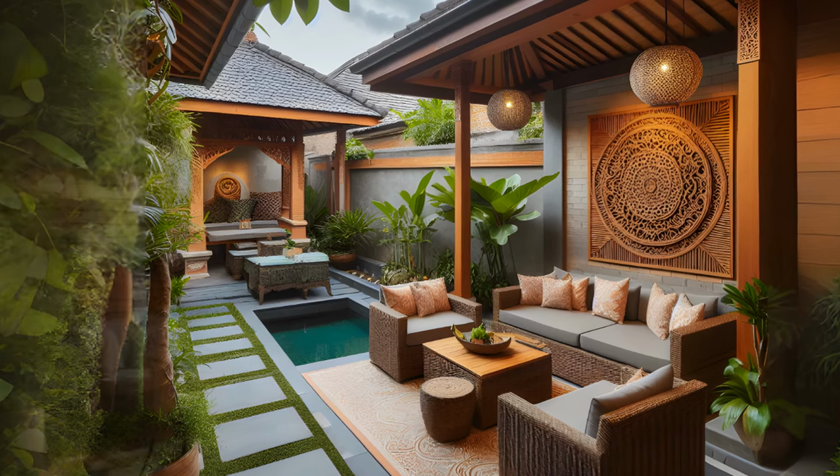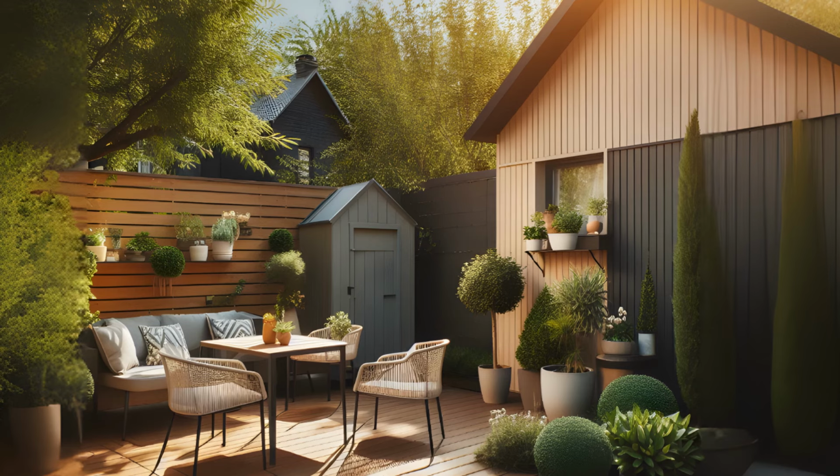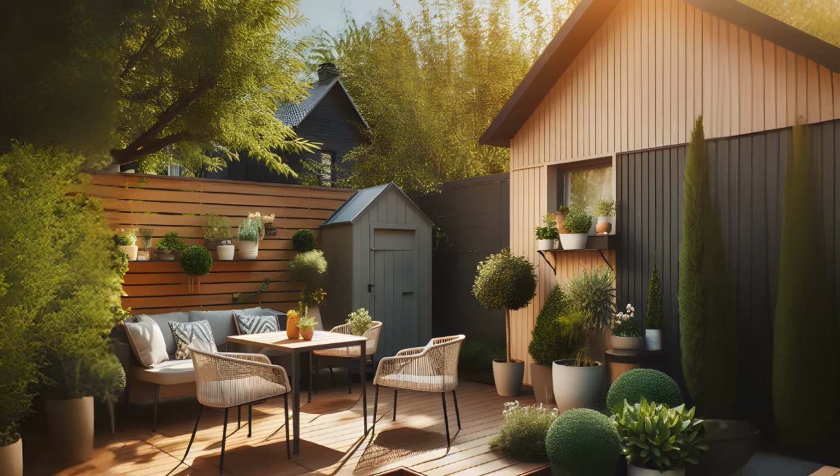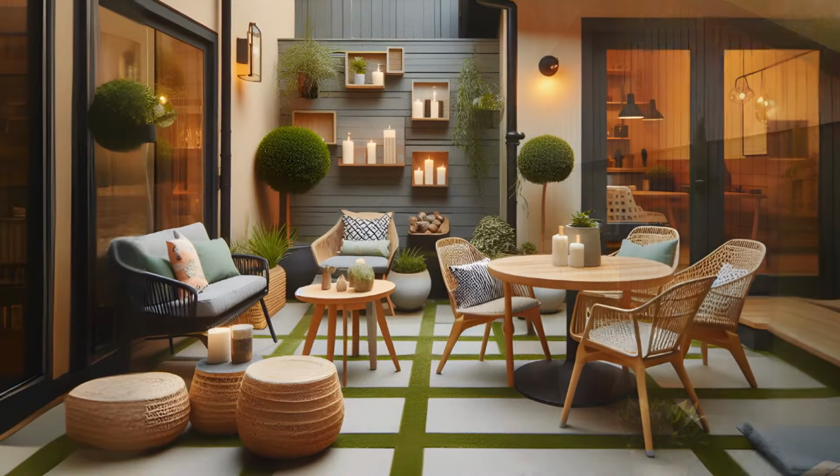You can also play with the height by using plant stands or by hanging some pots. This can add visual interest and make your small backyard look lush and vibrant.